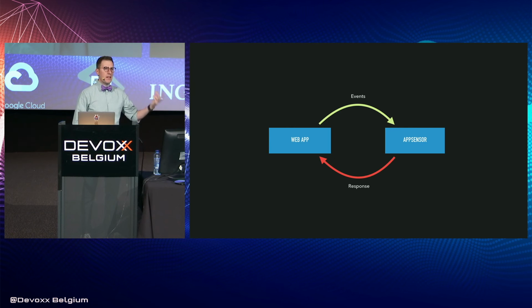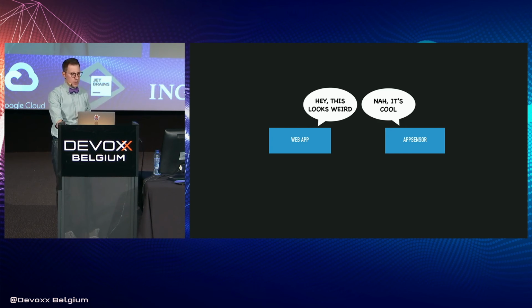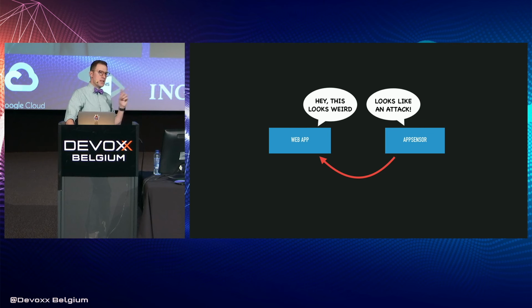It will analyze those events, determine if they're malicious, and then send some kind of response back to the web app. For example, if there is a failed login attempt, the web app might say, yeah, this looks weird, so it sends an event over to AppSensor, and it says, that's fine, it's just somebody fat-fingered their password. But then it happens again and again and again for the same user, and AppSensor is like, okay, whoa, this is an attack. The same user has tried to log in with an incorrect password way too many times. So when it detects the attack, it sends a response back to the web app, which can then take some kind of action like block that user.